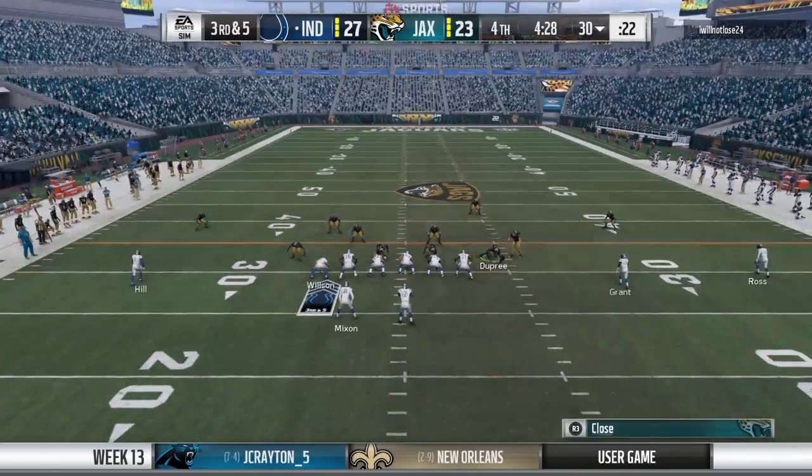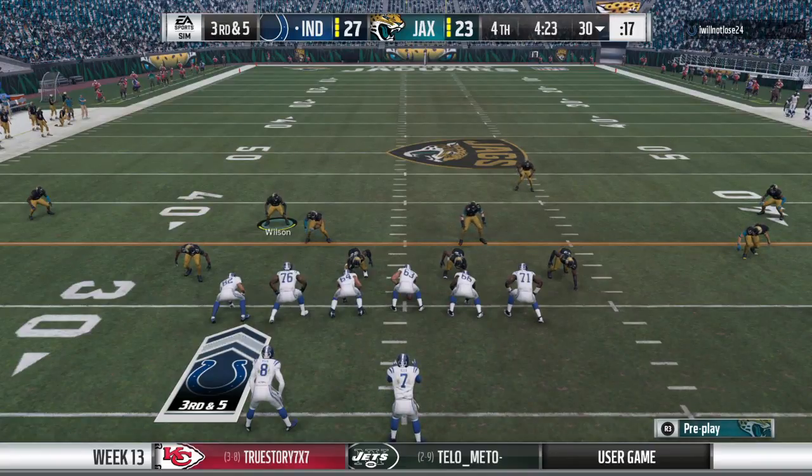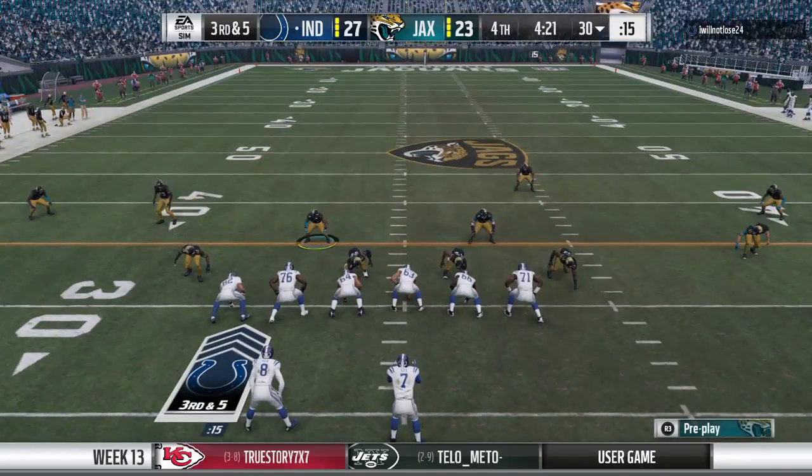Let's go! Brand 38! Brand 38! Flex round! Flex round! Ohio! Ohio!